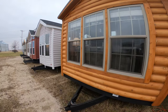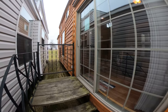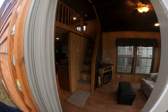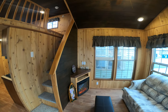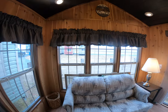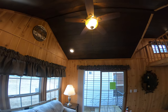But anyhow, I got to show you this log cabin. I used to call them a bristlecone lodge. This is actually a 39ND and it's produced by Forest River, and it's a really cool concept. As you can see in here, the walls have cedar paneling on them also, so it really smells like the inside of a hope chest in here. And then all the decorations come with, so everything in here goes.